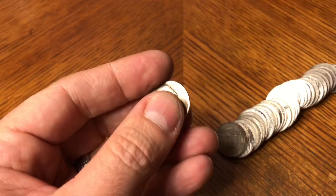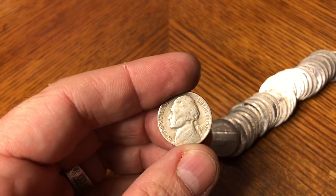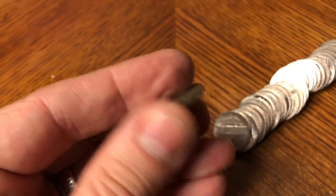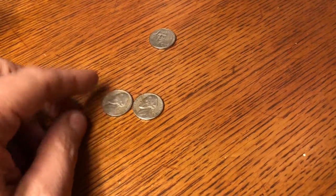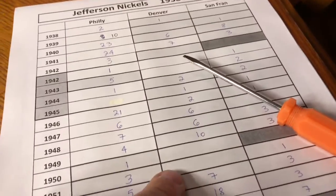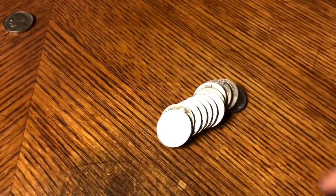All right, guys, third roll in. I know it's not the greatest find, but I've only gotten 4 coins from the 51 year, and I don't have a Denver, and this one's a Denver, so I felt like showing it to you. We also pulled the 1954S out so far, but when I keep track of my Jefferson nickels, I didn't have a 51 Denver, so now I have one, and I'm excited. Let's keep looking.